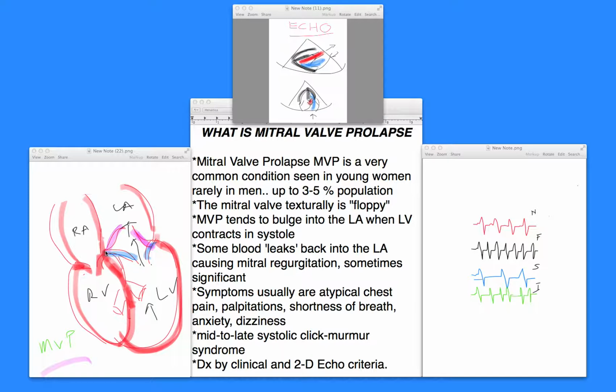That means normally the valves close tight. When the left ventricle contracts, the mitral valve will close as two tight leaflets. So this way, no blood regurgitates back into the left atrium. Whereas in mitral valve prolapse, the texture is such that they're a little more floppy, like the sail of a ship, or they're more flail, if you will.